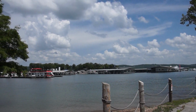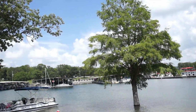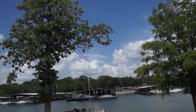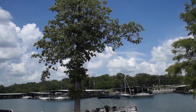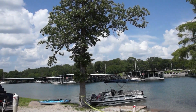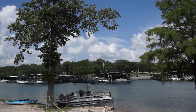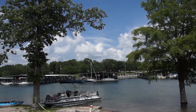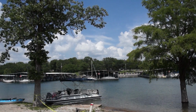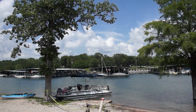Now keep in mind that this is a marina and RV park again. If you see over across the marina here, there's more RVs back in the way. So I'm assuming there's another RV campground over there that's part of this whole marina. There's two that I know of. That would be a third. So yeah, it's a pretty big park.